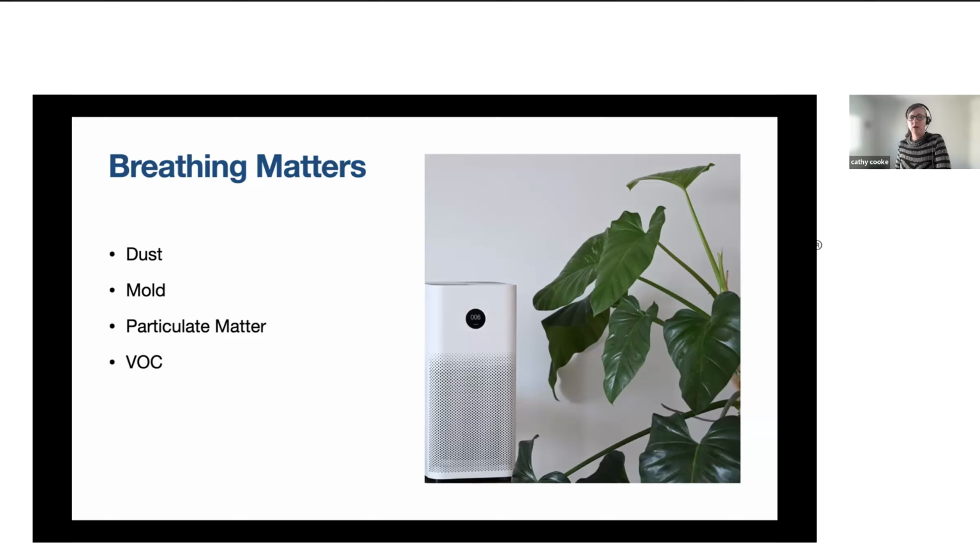VOCs is another one, which are volatile organic compounds. These are the chemicals off-gassing from our furniture, our cleaning products, our bedding, our carpets, all the chemicals that are off-gassing. So again, an air purifier can help with that. And I know everyone on this call is super health conscious, so you're probably not cleaning with the toxic stuff in the regular grocery store. You're probably cleaning with really good products that are low VOC, low chemicals. So awesome. Keep that up.